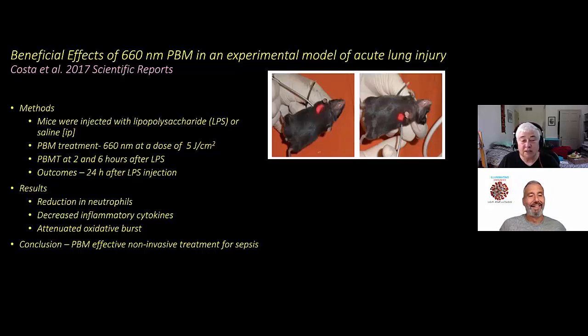But lipopolysaccharide, LPS, induces a very nice toxic response in the lung, an acute lung response that looks very, very much pathologically and biochemically like viral sepsis. And so what they did was they injected these animals with this LPS or saline, and then they treated them at 2 and 6 hours after the LPS injection. So this was an IP injection. And they treated the animal, and here's their light.